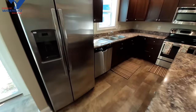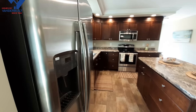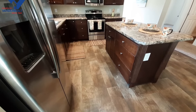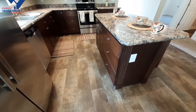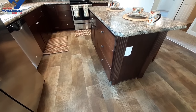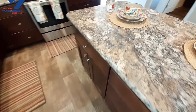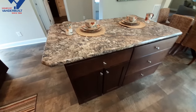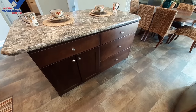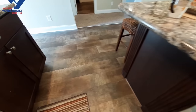Now, the appliance package used in this show model is the GE stainless steel version. You can get different options, of course. Save yourself a few bucks, get the non-stainless steel, or go with a whole different brand. Got a plug in right there. Nice size center island. Set of pots and pans drawers, couple of cabinets and a drawer. There's no plug at this end, just at the other end there.